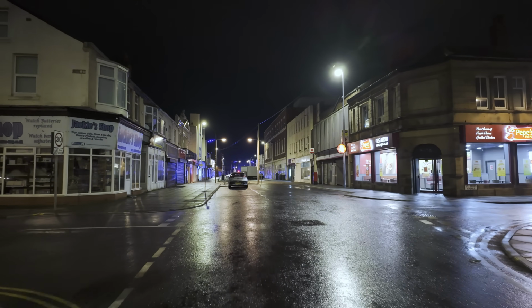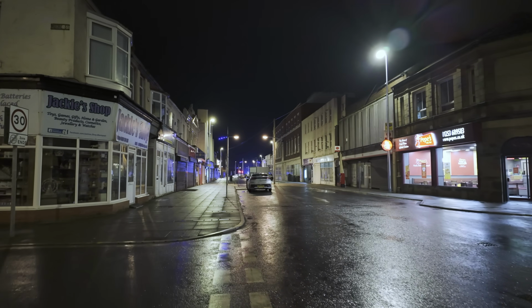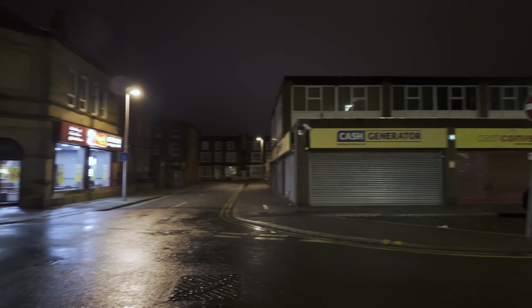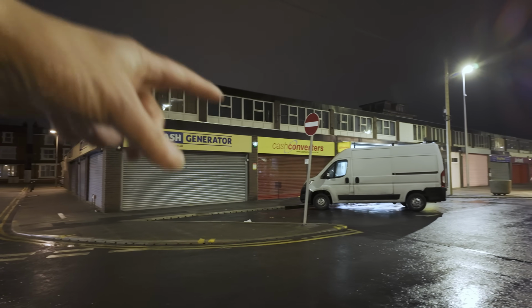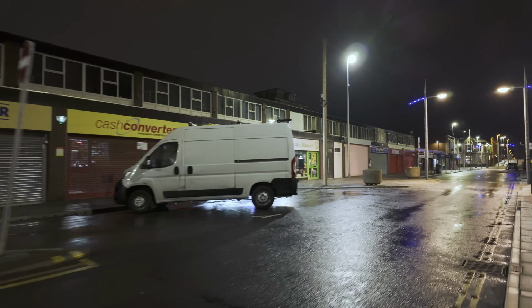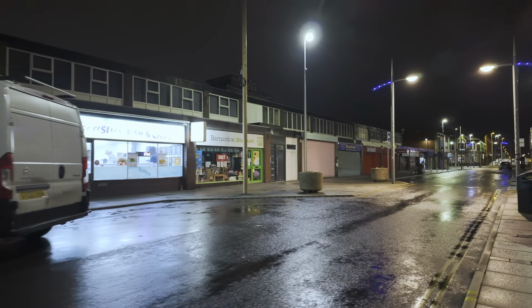I think it went up to the Promenade and turned right. But yeah, so we've got this big sort of terrace there of shops, and I think what's above these shops? There used to be a nightclub over here as well. I just walked past it when I got distracted by that police car. There used to be a nightclub there.